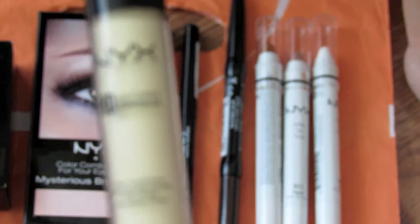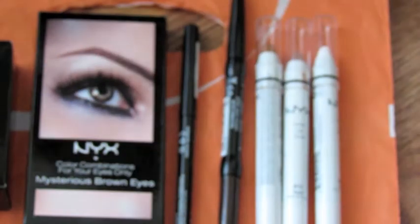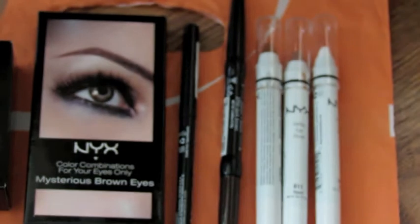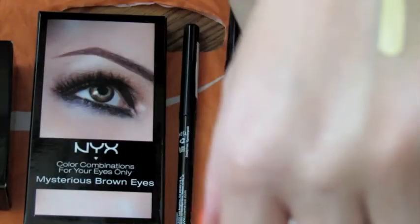It's a great way to tone down those dark undertones, and then you can also use it on the bridge of your nose where you get a lot of dark shadows, to make the nose appear a little bit smaller. And you can see what that looks like there. As you can see, it's a really rich yellow color, and this is great. So far this has been my favorite of all the products I picked up. It made your skin look super flawless, so I really like that.